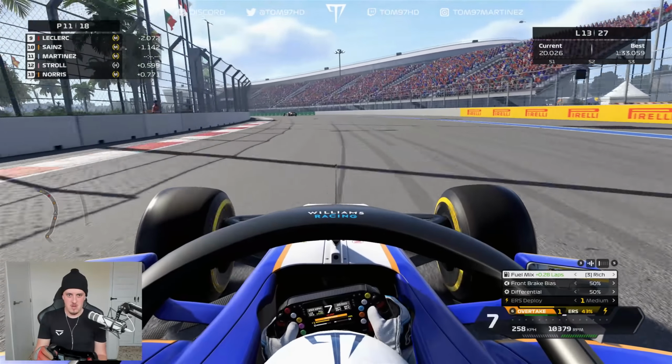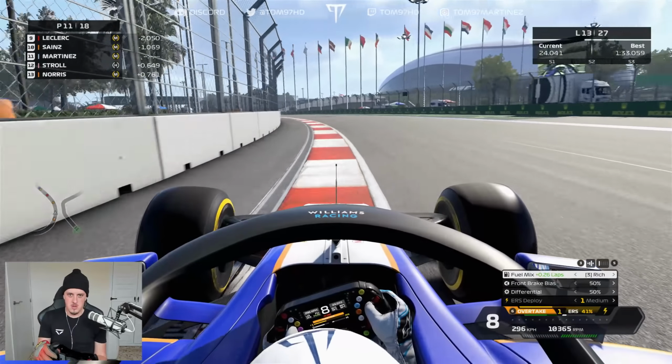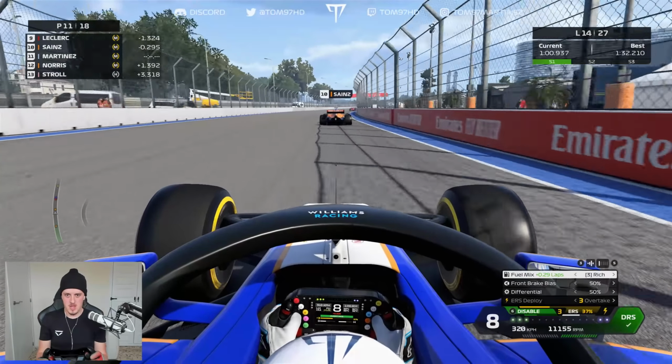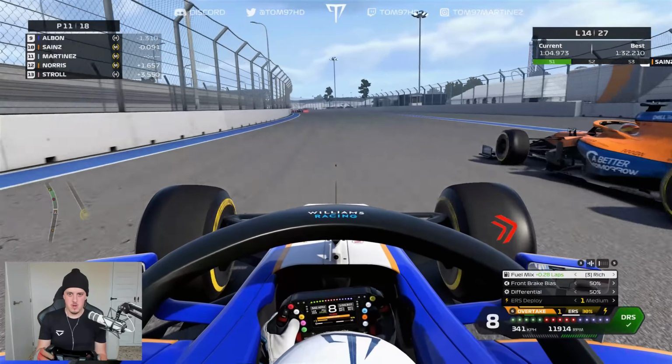Okay, so P11, I believe that's net position, so we've got work to do here. Right, let's try and fight back if we can. I think this will have to be the one. Let's make sure we make it count this time. Second time the charm. Look at the speed difference as we close in on Sainz.